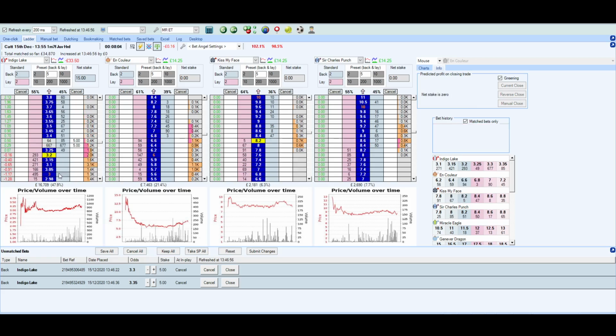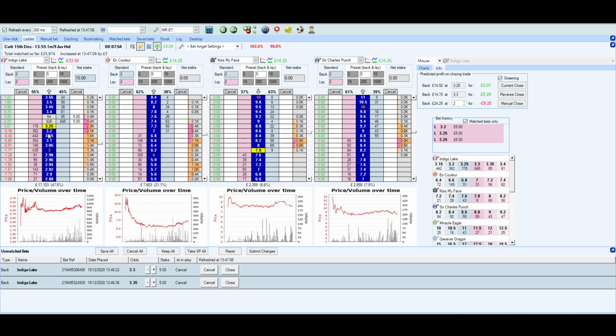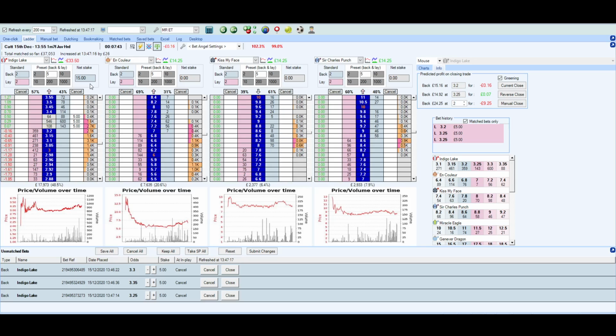So this has started to drift though. Constantly changing conditions. So yeah, got to be a bit deeper. Look at that chunk of money. Shit, I'm behind that money as well. £15 to lay off.